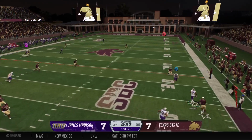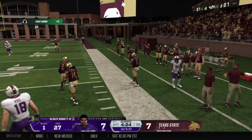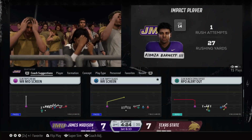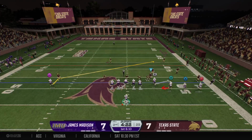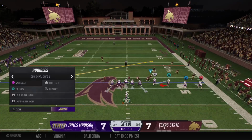He was going to put a hit on him to make sure he had to think about something. Turning on the jets, into enemy territory and out of bounds at the 48. And usually when a QB takes off and scrambles, it's because the defense didn't do a great job keeping lane integrity, not keeping him in the pocket, letting him get outside, and then he can do damage.